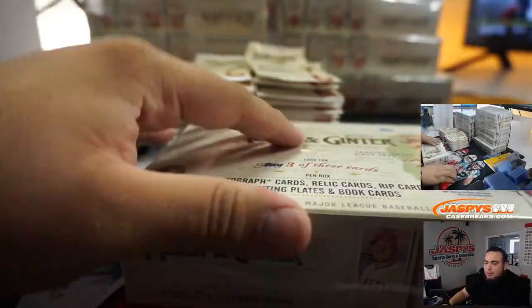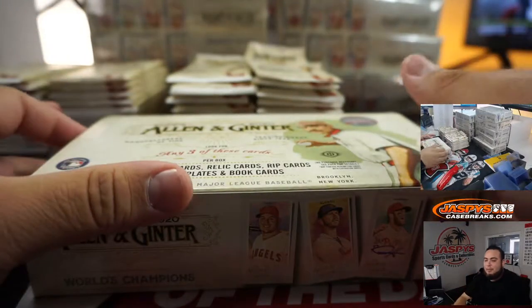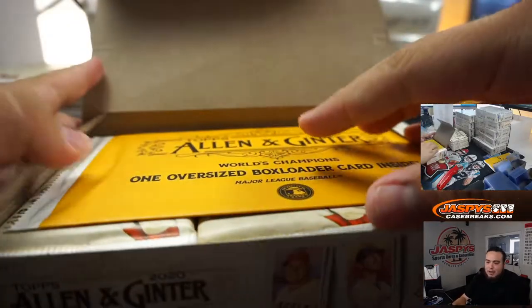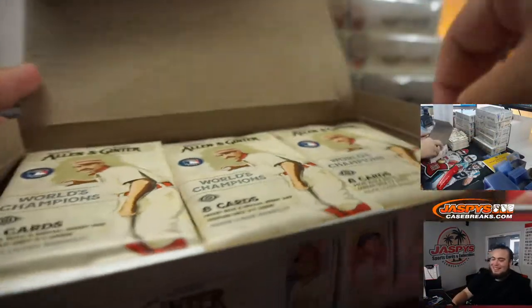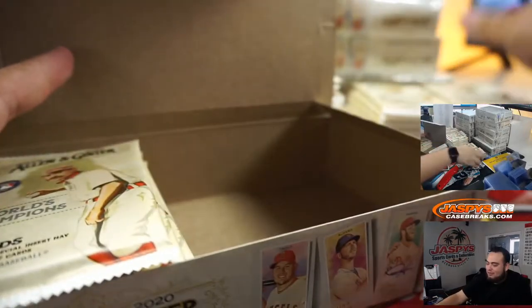I pulled one rip card of Mike Piazza, Mets edition, out of 65. The customer said, let's rip it. And guess what came out? A mini Mike Piazza Dodgers edition. So it's like a Mike Piazza inside of Mike Piazza. Who would have thought?